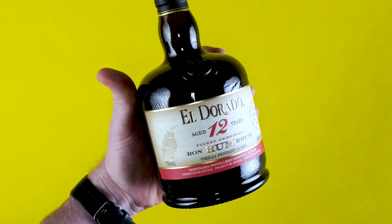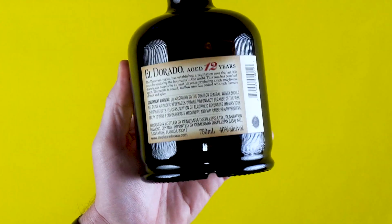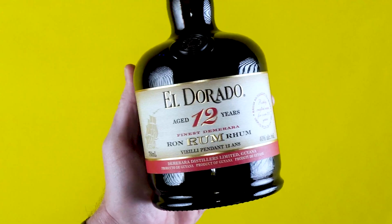And my number 1 pick is the El Dorado 12-year-old, since this is just insane rum for the money. I mean, you're getting 12-year-old at $30. Yes, it might be a little bit more expensive in some markets, but this is my go-to when it comes to aged rum. I just did a review of the 3, the 8, the 12, and the 21-year-old, and they are just all crazy good for the money.